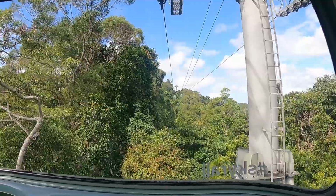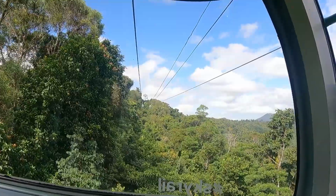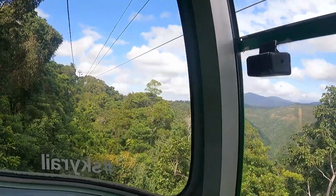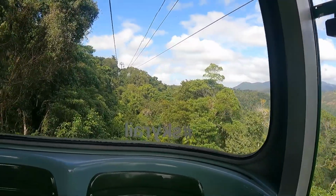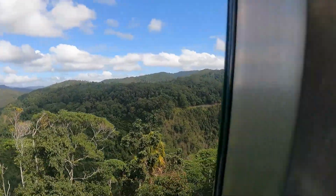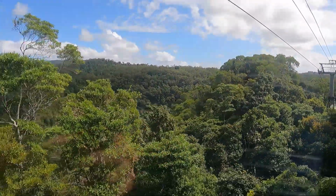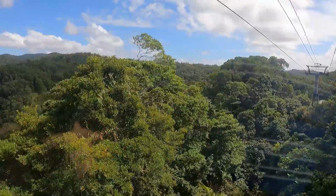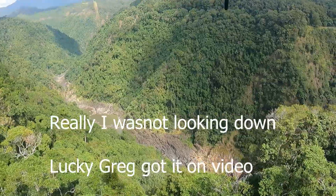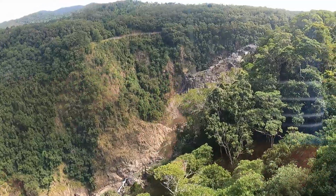Okay, that was one of our short little stops. We're on the move again, back up through the treetops. It's hard to get down and get a shot. I might be able to get something of the falls as we come away, but it's a bit hard. If you have a look down there, you have a look at the river below us. Wow. Yeah. We are up so far. Yeah. It's too far. And there's a shot of the falls.